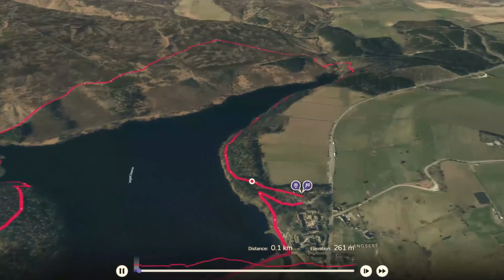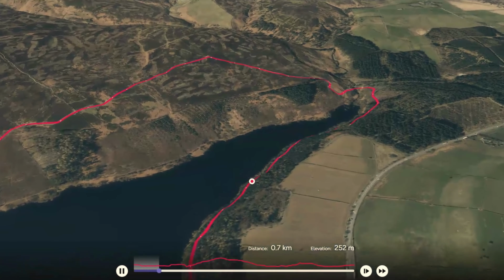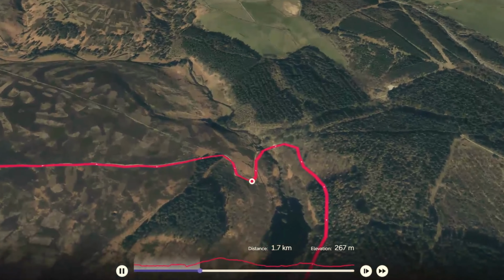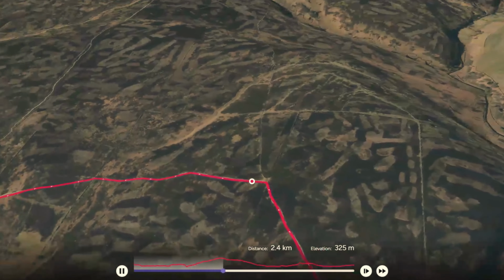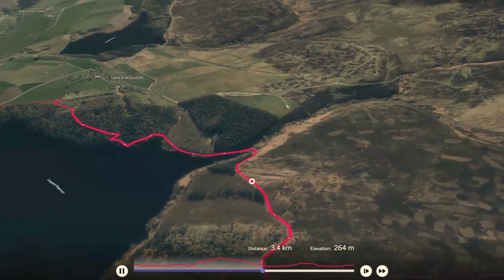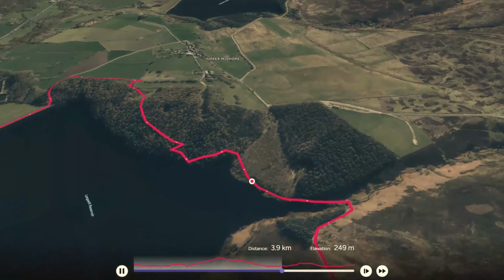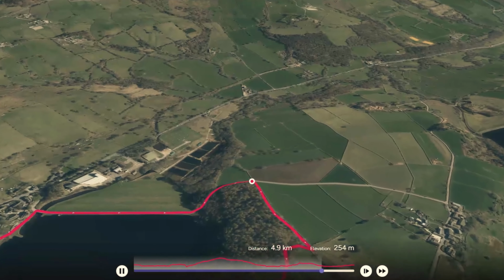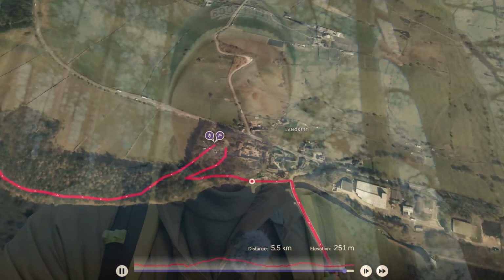Today's route is a circular route, about 6 kilometres, going anti-clockwise around Langsett Reservoir, and here's the 3D flyby. So from the car park we drop down to the edge of the reservoir, through the woods, and we get to the major feed at the end, up onto the moors, across the moors a little bit, before we start dropping back downhill, back into the woods, around the edge of the reservoir, cutting again up through the woods, onto a track, left at the road, along the dam wall and back to the car park.